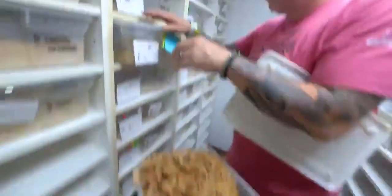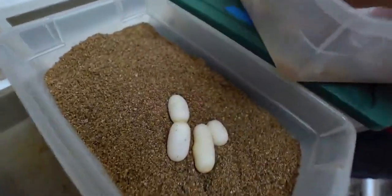Put mama back really quick. Let's see what kind of eggs we have. We have 2, 4, 5, 6 good ones and 2 slugs.